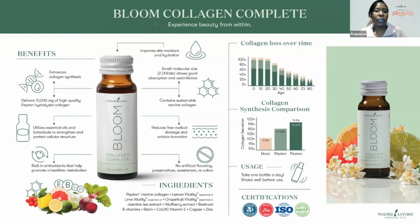Our Bloom Collagen Complete delivers 10 grams of Peptan liquid marine collagen. So it contains a collagen that actually comes from fish. It has one of the highest concentrations of this collagen, which is 10 grams, because generally a person can take from 2.5 to 15 grams. 15 grams is the maximum, but that one is wasteful.